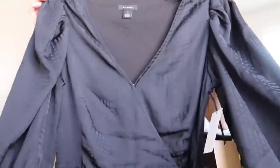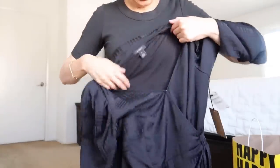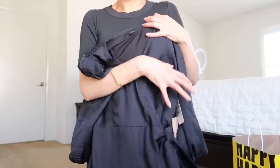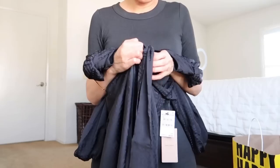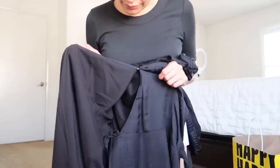Tell me if it's not beautiful. It is gorgeous, gorgeous, gorgeous. It has puffy sleeves, it has three-quarter sleeves that I'm not 100% sure about, but the dress is amazing, so I'm okay with that. It has lining, it has this tie belt to tighten one side. Not a real wrap? No, is it a real wrap? Okay, let me see. Yeah, it seems that it's a real wrap. Let's find out. Yeah, it is a real wrap.